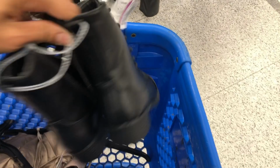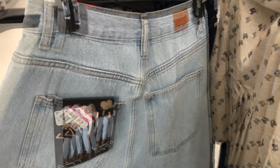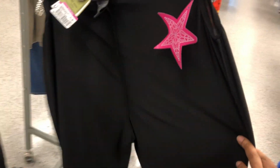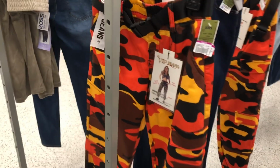And I was able to also spot some stuff, I got some stuff in my cart too. These right here. $2.99. Even pants, y'all. Some little leggings. Some little joggers.